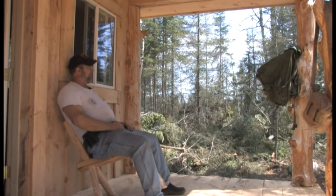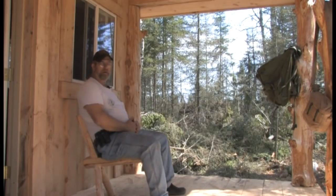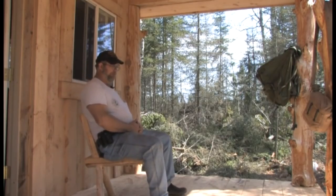Well, we just put the last nail in the cabin a little bit ago, and we got her all done. We just got a little bit of cleanup to do, and we're going to build an outhouse here, and kind of use up the scrap materials for the outhouse. And basically, when we're done here, in another day or so, there won't be hardly anything left. This one really went well.